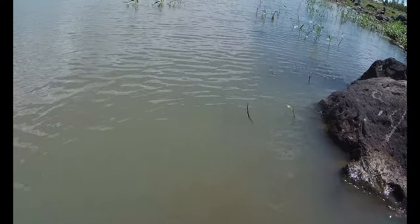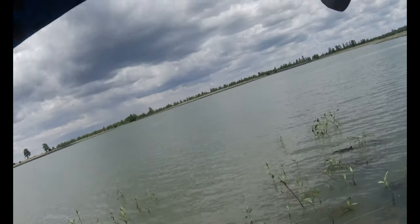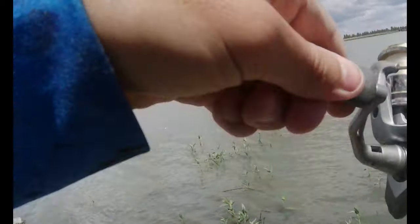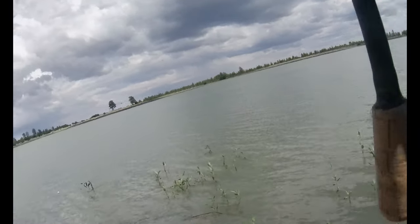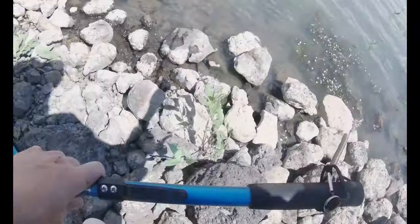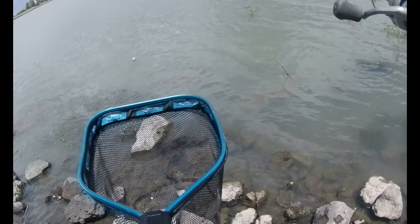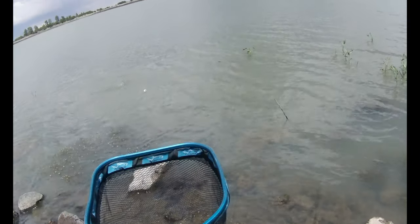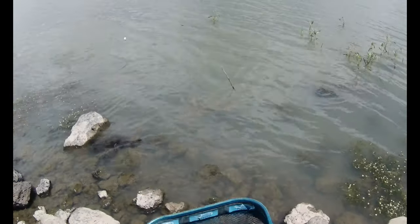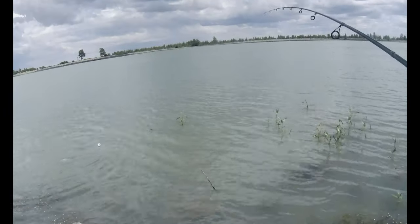Well, he got on somewhere. Getting bit. Got him. Oh, he's running to the weeds. No, get out of the weeds. I got it. Man, I'm gonna try to release this guy as quick as I can. Jeez, man. This guy is fighting me.